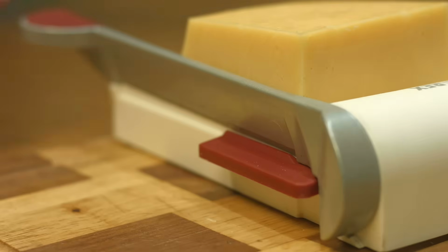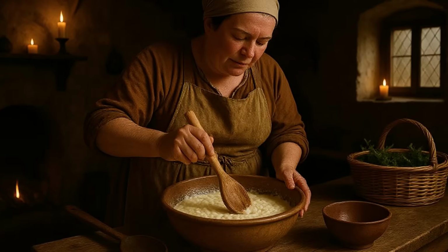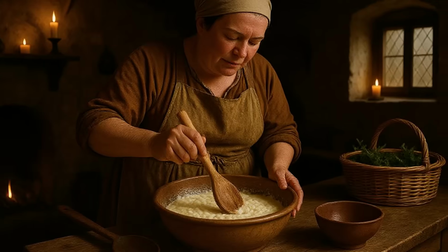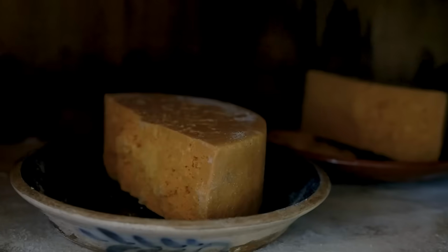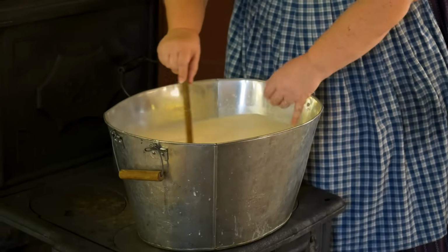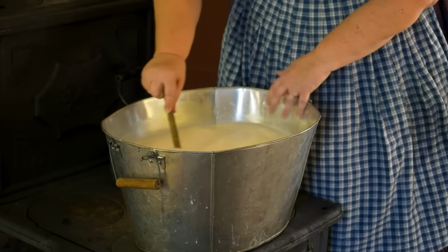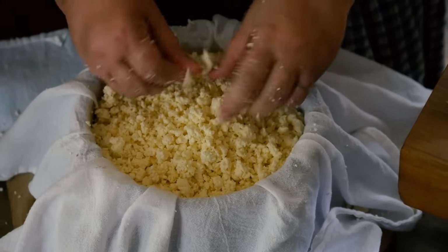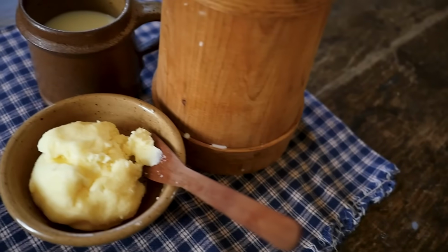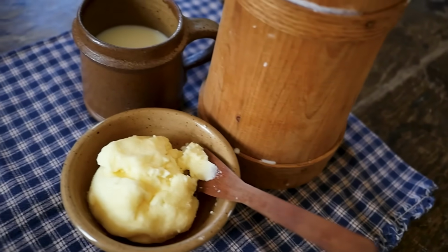Making cheese from scratch sounds complicated today, but medieval cooks could whip up fresh curds faster than you could say artisanal dairy product. The process was surprisingly simple. They'd heat milk and add vinegar or lemon juice, causing the proteins to separate into curds and whey. Once the curds formed, they'd be drained through cloth to remove excess liquid. The resulting soft cheese had a mild, slightly tangy flavor that paired perfectly with honey's sweetness.